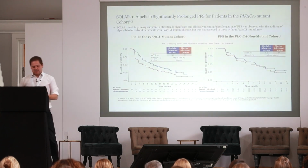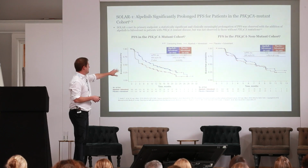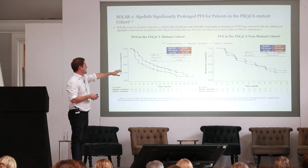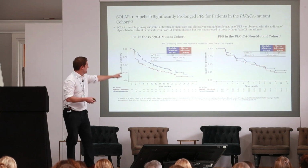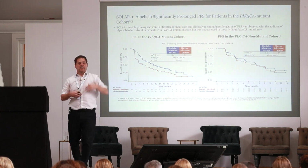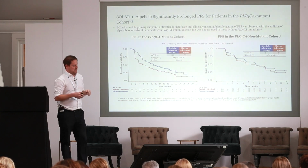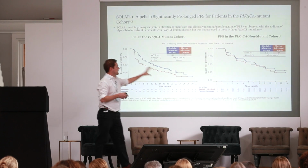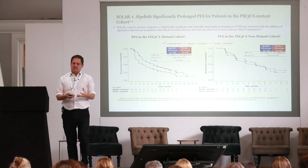So we'll show you the data. Does it work? Yeah, it works. Left-hand side of the screen, blue line is treatment, red line is placebo. So you'll notice that the blue line is higher, which means more people survive over that time frame. But it is, as you can see by the little box there, months. 5 months on average, extra length of life without progression of their cancer. You'll notice in the non-mutant cohort, which is just to mention it's a very particular group of patients, there's no difference. So it only works for patients who've got this particular mutation.